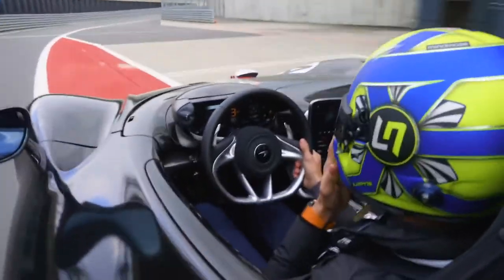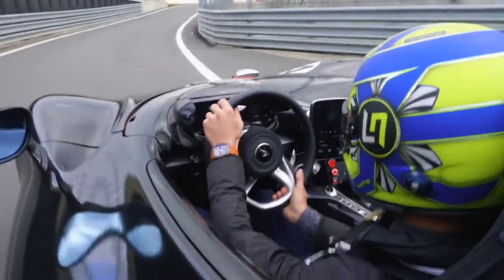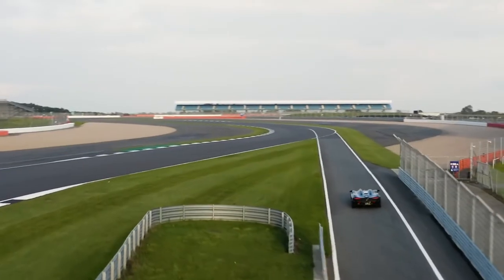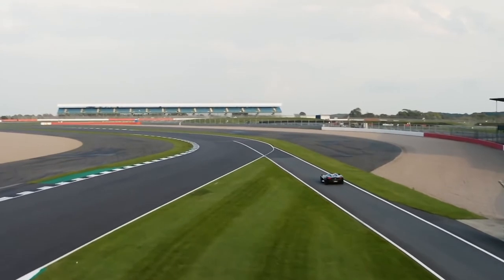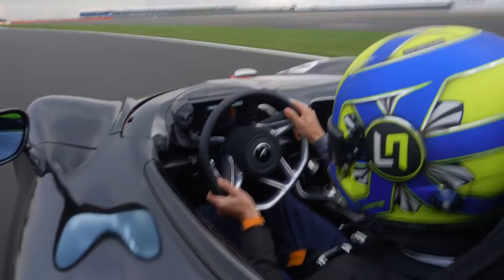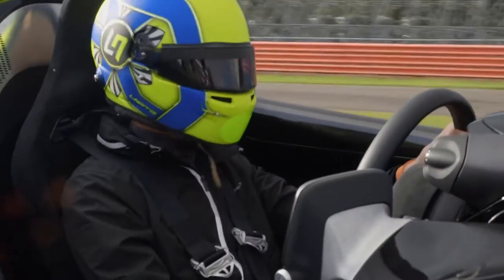So if you could just repeat after me. Powered by an 815 PS 4-litre twin-turbocharged V8, the Elva is the ultimate roadster and the lightest road car McLaren has ever made, capable of reaching 200 kilometres per hour from a standing start in just 6.7 seconds.